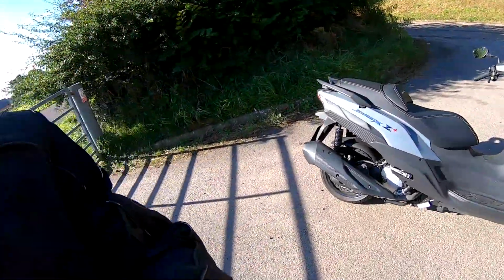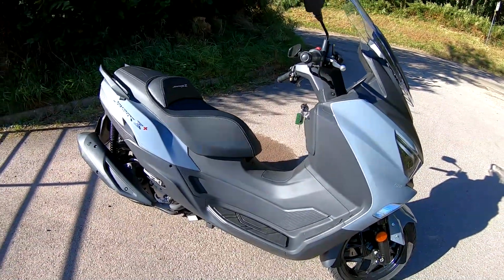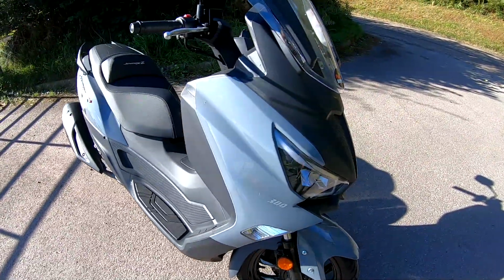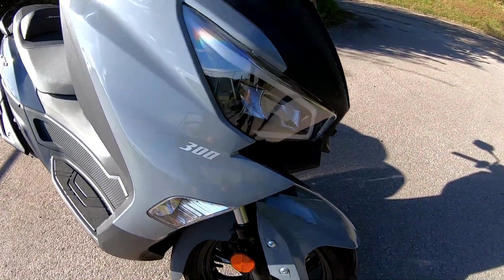Well, hi guys, Mark here. We've got the 2021 Sym Joymax Z Plus 300 to have a look round today. So let's just run through the specifications on this very nice maxi scooter. This is kindly loaned to me by Poole Moto. So these are coming in price wise at £4,999 plus on the road.